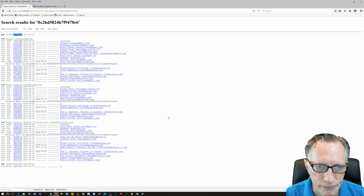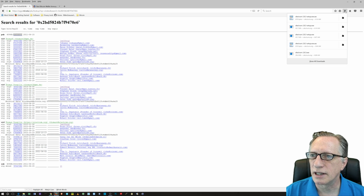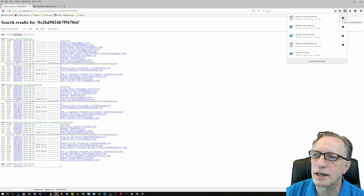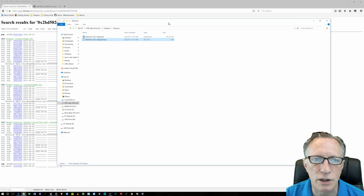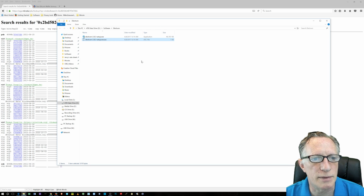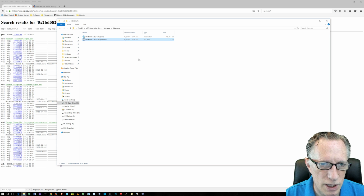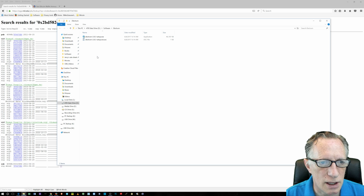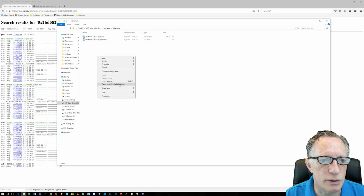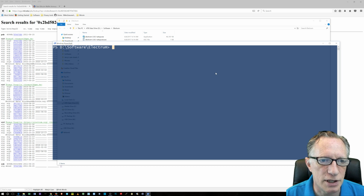All right. Now we can open up the file that we just downloaded by clicking the down arrow up here and hitting this folder. It's going to open up the Windows folder that we just put these two items in. I'm going to show you how to do this on the command line. So we hold Shift and right-click in this window, open PowerShell window here. Okay, so here's our PowerShell window.